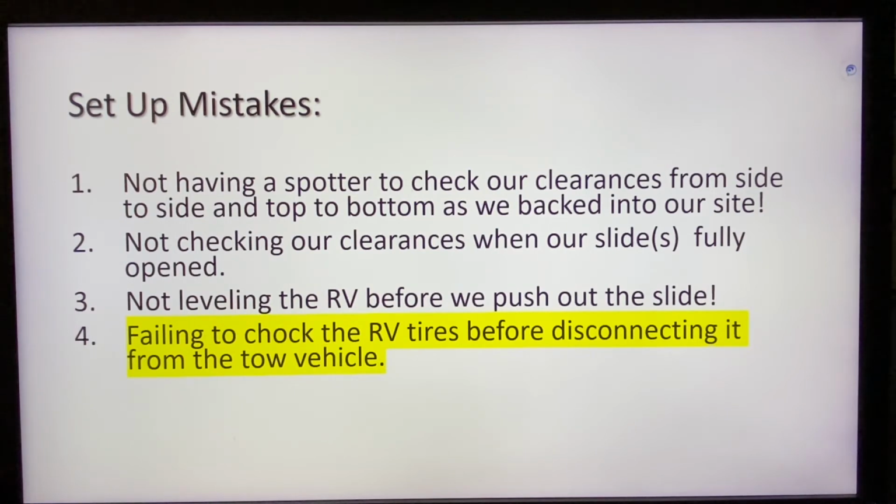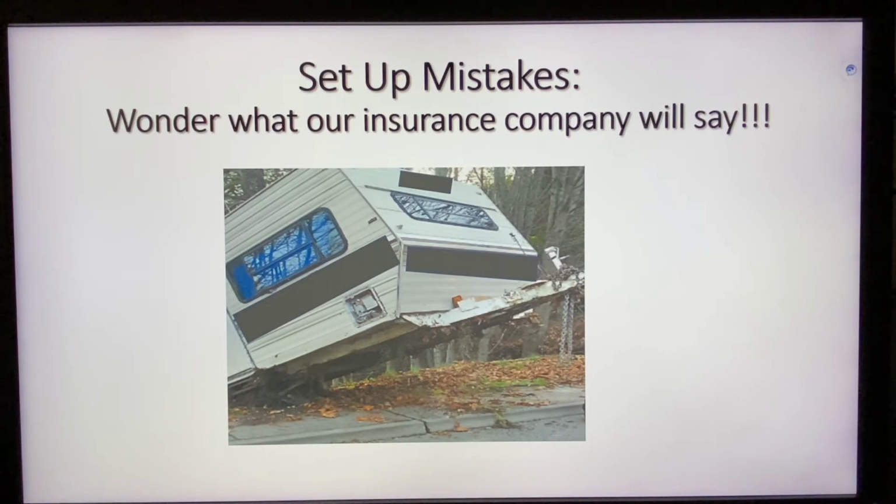And the guy who had distracted me, his eyes were bigger than saucers, and he's trying to help me. Thankfully, the trailer came to a rest, and we didn't do any real damage, but this was a real wake-up call in terms of not allowing myself to get distracted during the setup. Fortunately, it was a happy ending, but it could have been a real disaster. Wonder what our insurance company would say about this particular situation if they learned that the cause was the fact that we forgot to chalk the tires on the RV.